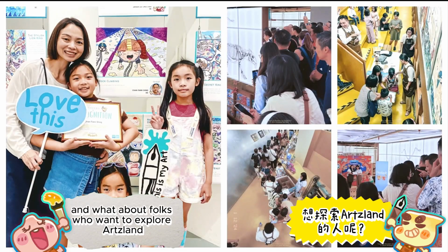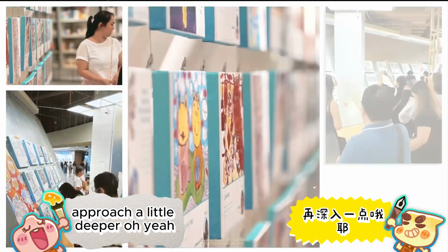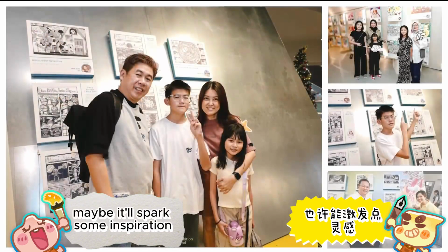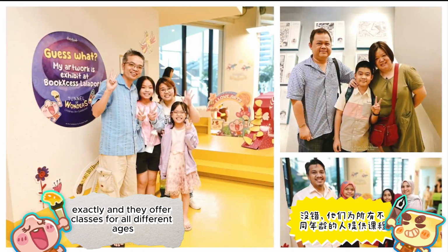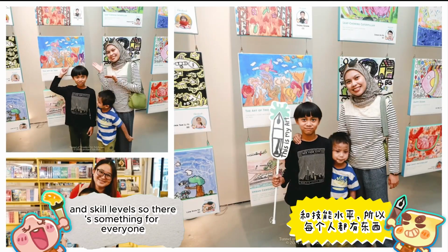Absolutely. And what about folks who want to explore Artzland's approach a little deeper? Oh, yeah. Well, they can actually pick up a timetable for their classes at the exhibition. Oh. So maybe it'll spark some inspiration for nurturing creativity in their own lives. Or for their kids, right. Exactly. And they offer classes for all different ages and skill levels, so there's something for everyone.